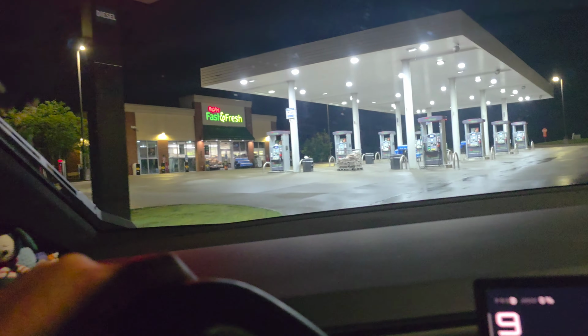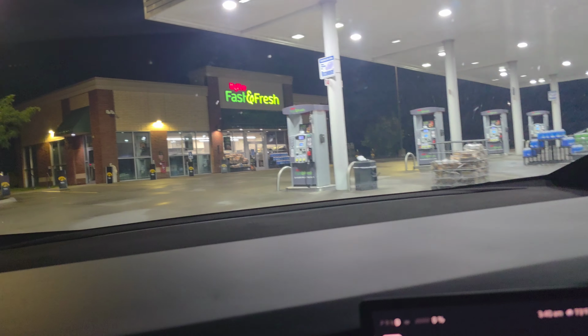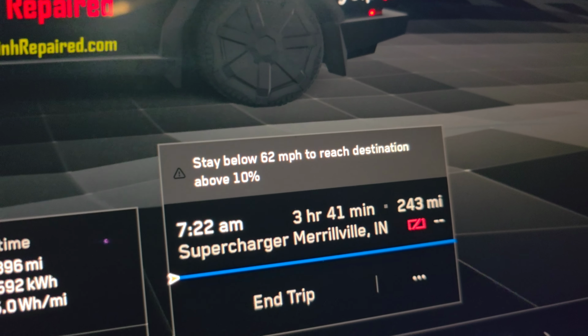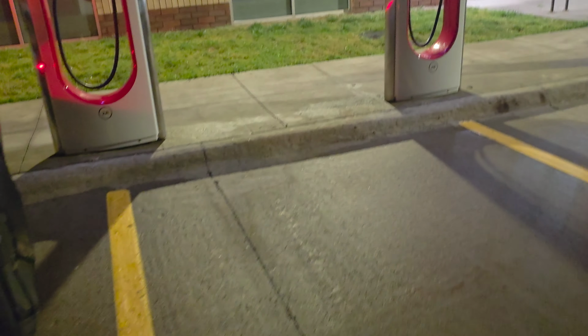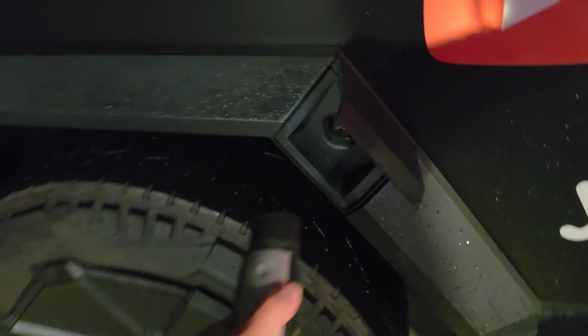Here are the chargers. Now your destination, Fast and Fresh, is at the Hy-Vee. It might be closed. I don't think you can use the restroom here. Okay, 0%, 3:41 a.m., 73 degrees Fahrenheit. You can see our next stop. I don't think we're gonna stop before that, at 243 miles, but actually we can just drive really slow to that one technically. So yeah, we've got 250 kilowatt hours because we're way ahead of schedule. So maybe we'll sleep now and then go tomorrow.